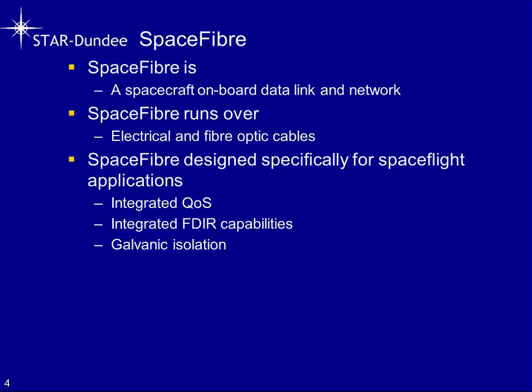It's an onboard data handling network. It runs over electrical and fiber optic cable, designed specifically for space flight applications. So it has integrated fault detection, isolation and recovery capabilities and galvanic isolation. SpaceFibre is a second generation of the SpaceWire technology, which is widely used on board spacecraft.